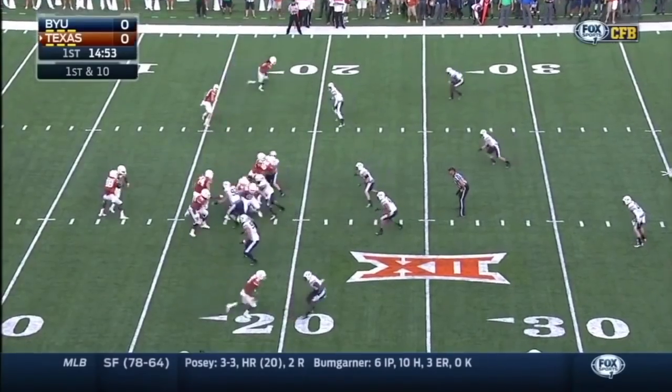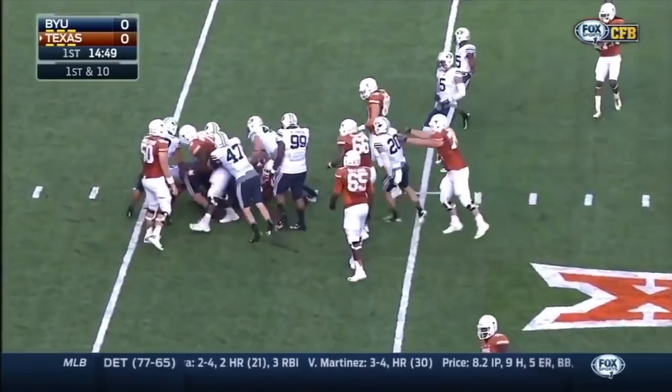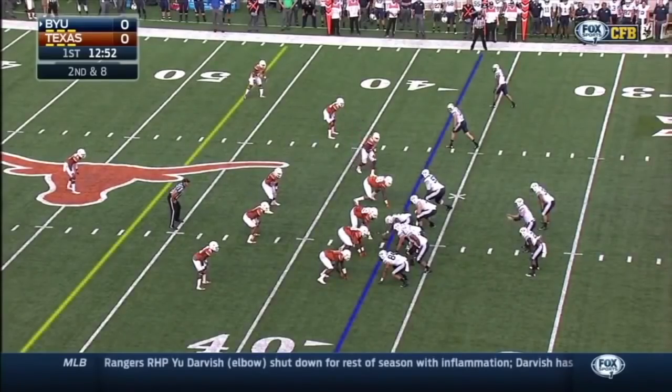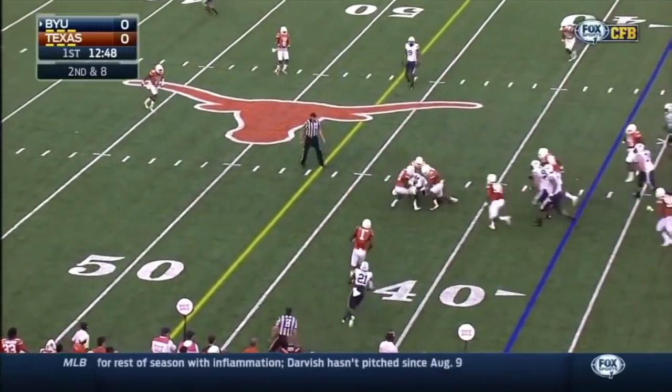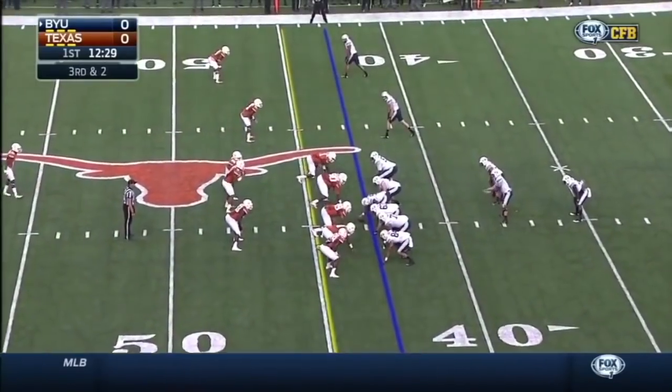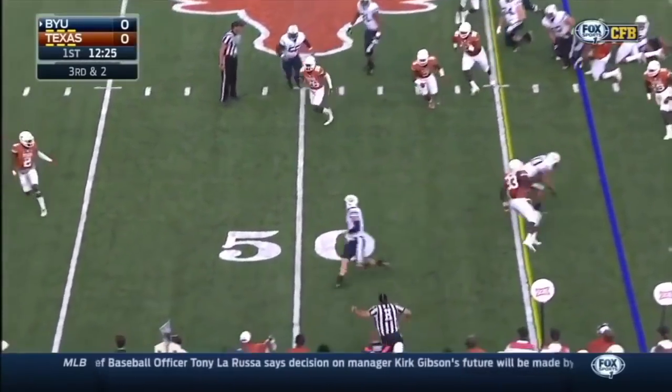This drive starts from the 18. The run to Malcolm Brown, who spins off initial contact and can't get away from Bronson. On 2nd and 8, his first throw finds his tight end, Devin Mahina. Patient, just like he was on that last throw. Off with a replay. Here's Hill getting loose.